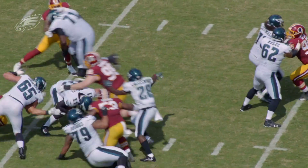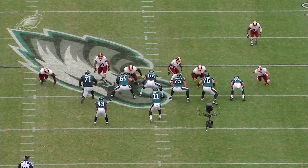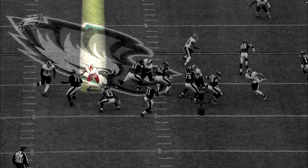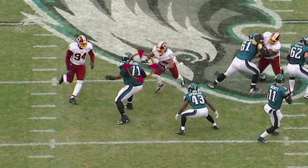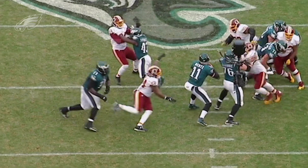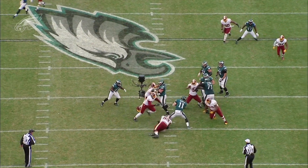Let's go back even another season, 2016, week 14. Here, you're going to see Mason Foster again. He attacks the inside shoulder of Jason Peters, and Preston Smith will loop around him. Foster is able to work off Peters' inside shoulder, and he's able to get to Carson Wentz. The result will be another sack.